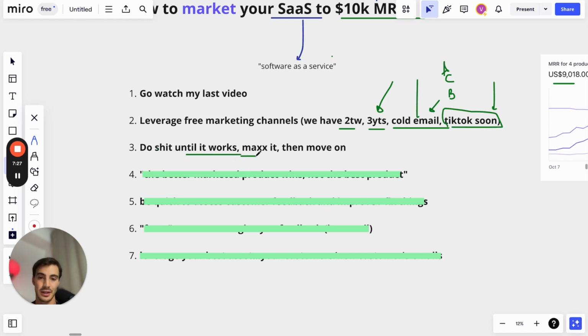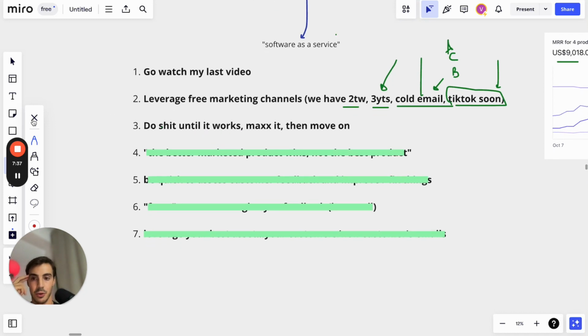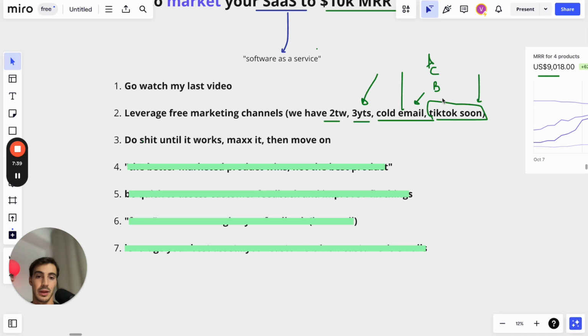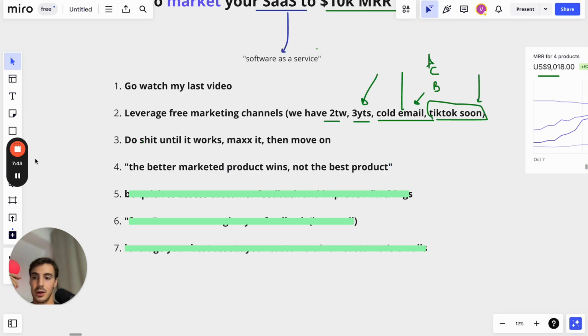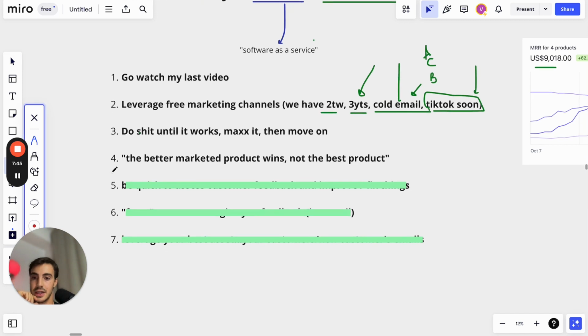Max it. Post 100 tweets a day, send 100 emails a day until you max that. And then if you see diminishing returns, move on to other platforms. Just don't do them all at once. That's very important here. Now, granted, I'm kind of doing them all at once here, but, you know, do as I say, not as I do, I guess.